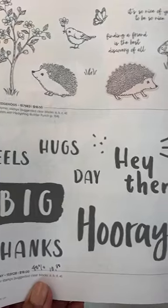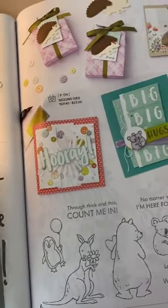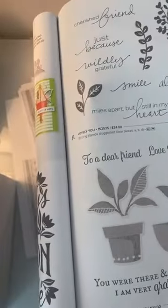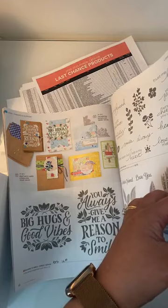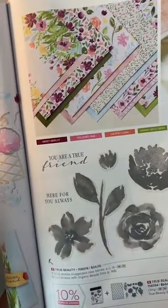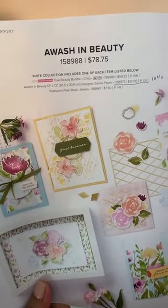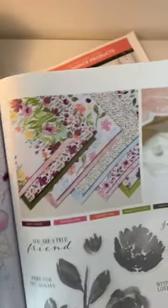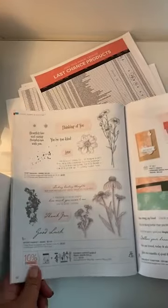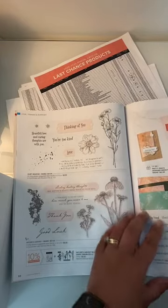Okay, Big Hooray, 40% off, $10.80. Count Me On, it's gonna retire, but no discount. Reason to Smile, 40% off, $14.40. Okay, right here, these two stamp sets gonna retire, but no discount. True Beauty, it's retiring. Stamp set retiring, no discount. Okay, Washi Beauty Designer Series paper. This pretty paper, 10% off, $10.80. Nature's Harvest retiring right here, no discount. I think the die was discounted, I believe.